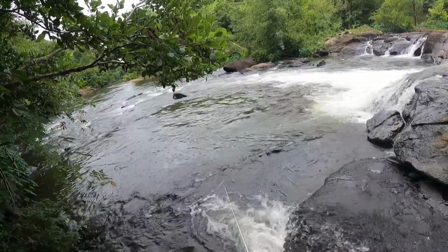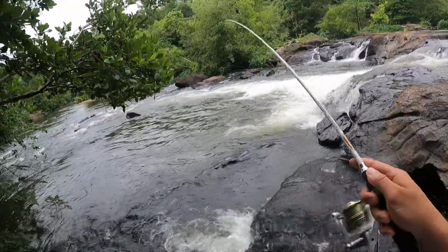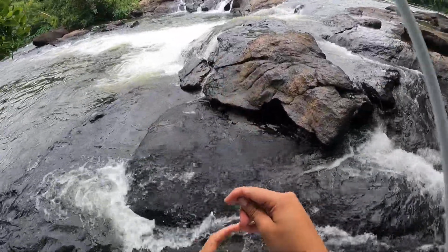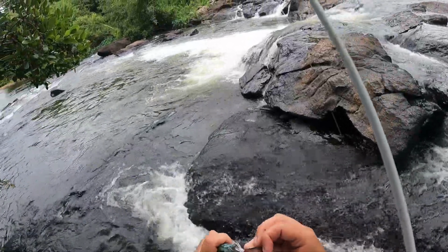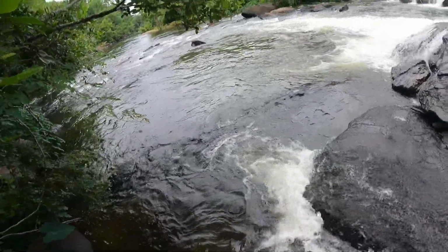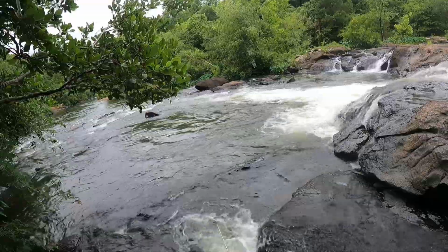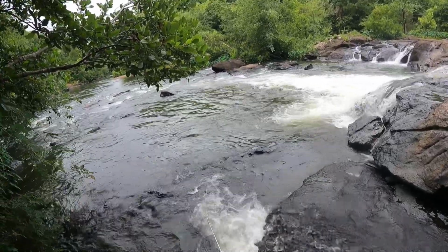There are some Mac Daddy gills in here. There we go. That's another one. They are absolutely stacked in there. Look at that. They're probably all about that same size, just stacked up in there. I mean, this is the deepest pool I've fished. The water's been low. Maybe they're just all congregated down there.